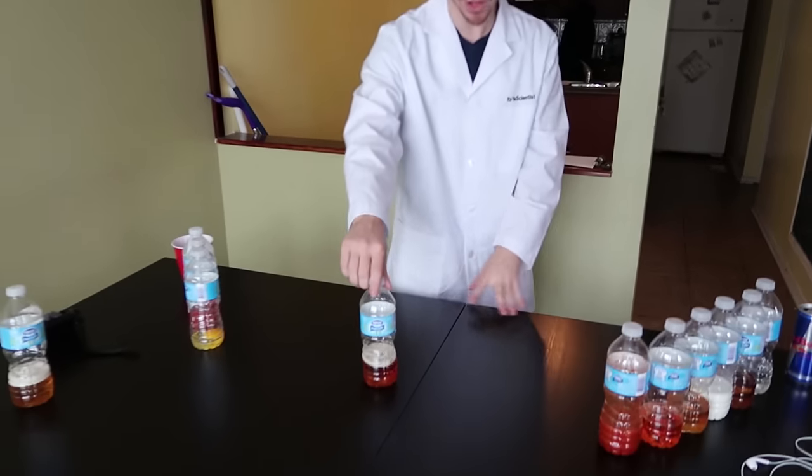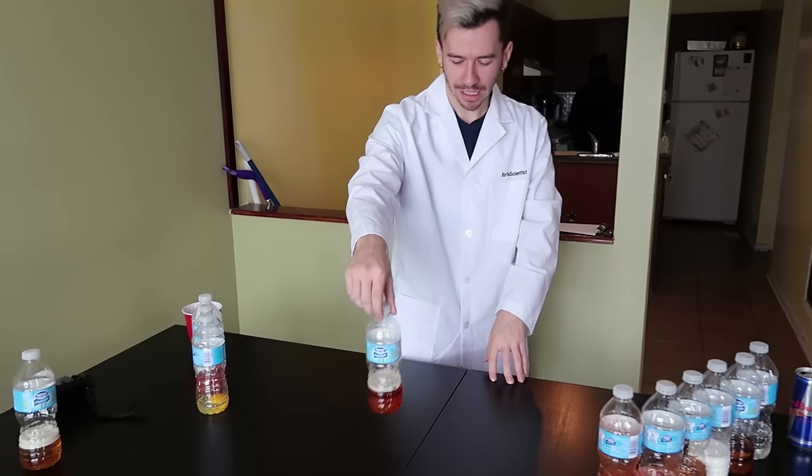Red Bull, 3 out of 5. Is this the best liquid to flip? Moving on to our second liquid of the day, we have beer here. Let's give it a shot. First flip, drum roll.